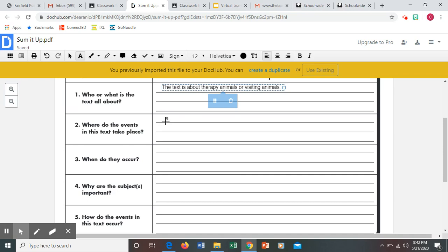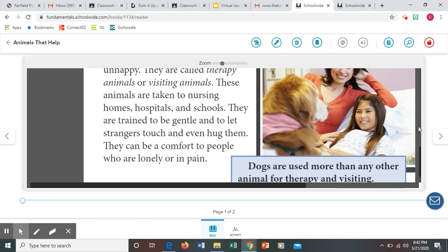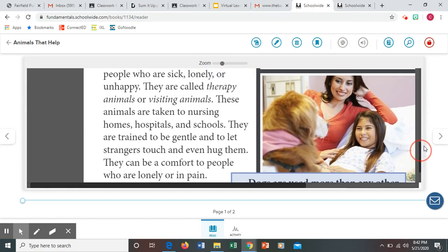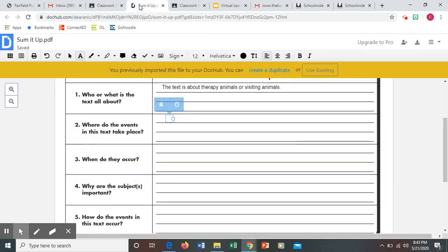Where do the events in this text take place? Ooh, well, I remember reading about this. I'm going to look back because I think on this very first page, Animals That Help, they talked about it right here. These animals are taken to nursing homes, hospitals, and schools. See that right there? So we're going to write that. Putting part of the question in my answer: the events take place in nursing homes, hospitals, and schools, period. Good.